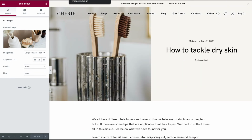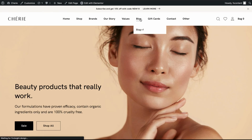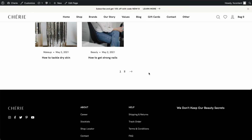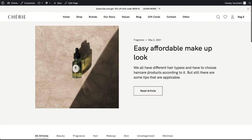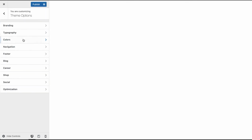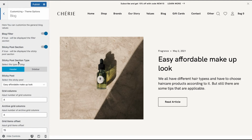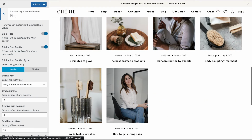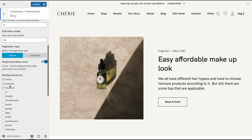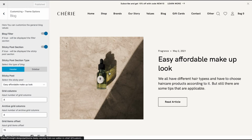So once you are done setting up your blog posts, you'll be able to go back to your blog catalog page, and you'll see that it will be populated automatically. On top, you'll see a featured post. To change that, you'll need to go to Customizer. Let me remind you. So simply open your customization panel, go to Theme Options, choose Blog, and right here you'll be able to apply some changes to the blog catalog page. Here you can see sharing social list, so those icons that appear on the bottom of each blog post page. Perfect. So you are done with the blog now, and we can move forward.